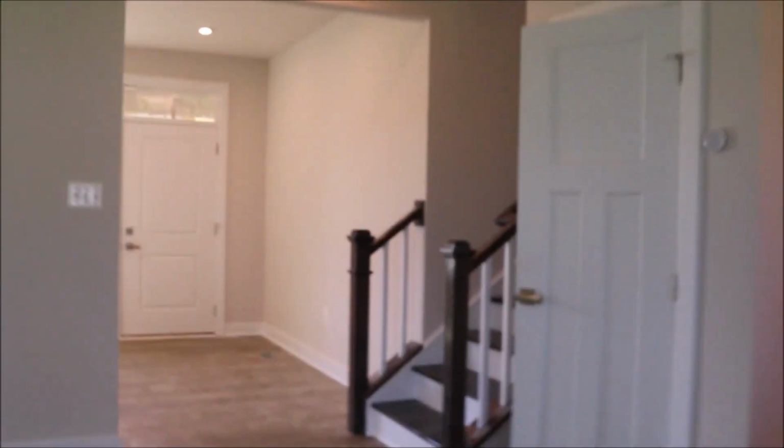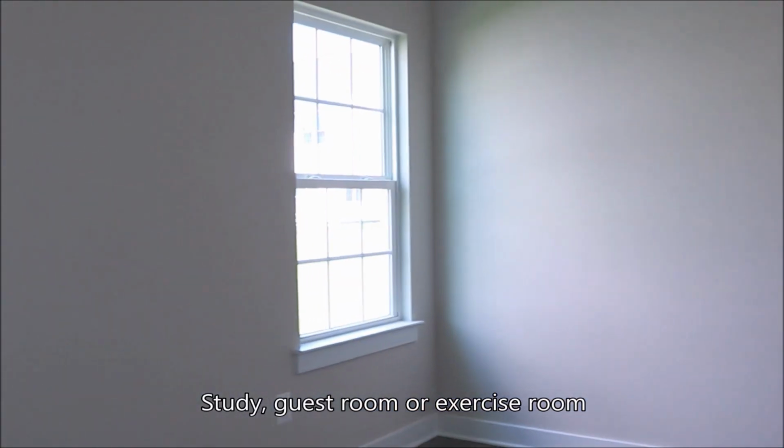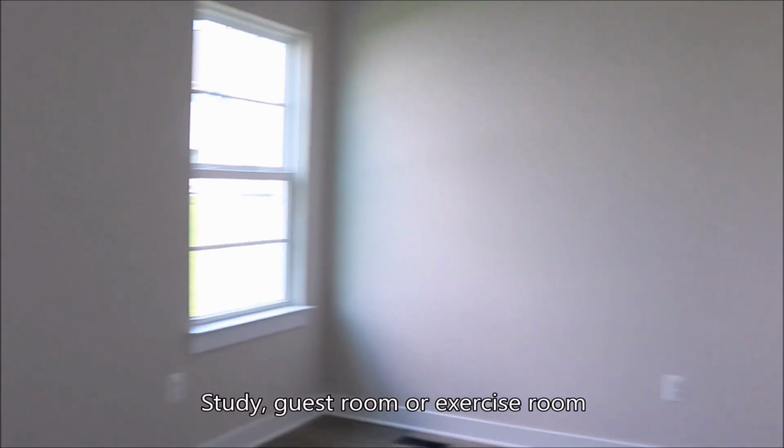Okay, so let me see back here. I didn't get to go back here. Let's see back here. Oh, this has the built-ins. Ooh, hold on. What's going on here? This is the French door, so that's your study. That's the study, which is no exercise room. Mm-hmm. Okay. Nice. I love that door. You can see through.